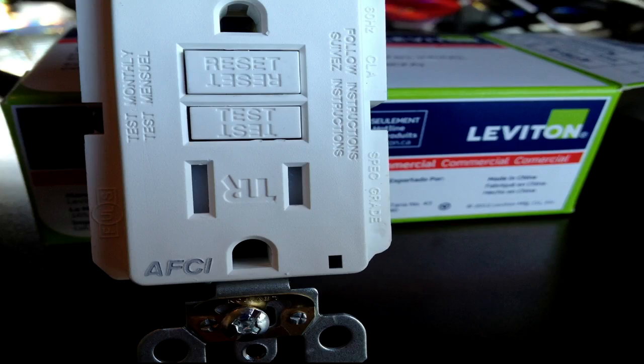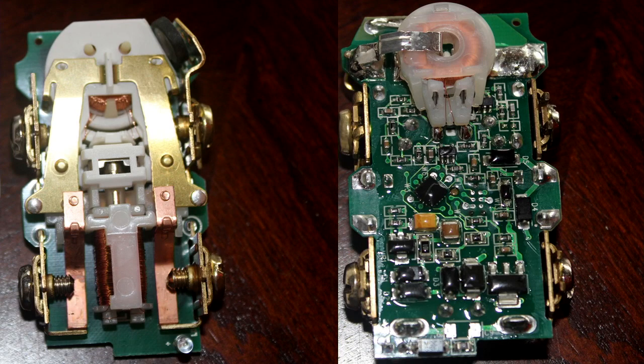Okay, here's an AFCI receptacle. I did mention you could use AFCI receptacles. Take a look at the code if you want to use that. Look at the restrictions and when you can for a brand new installation. Replacing receptacles, that's a different story. AFCI receptacle is great for that. We'll talk about that. This is the inside of an AFCI receptacle.